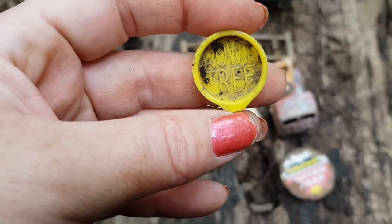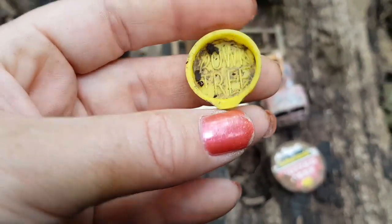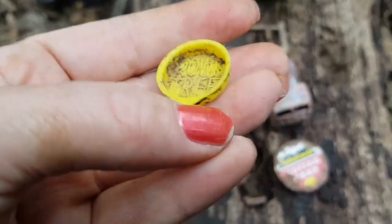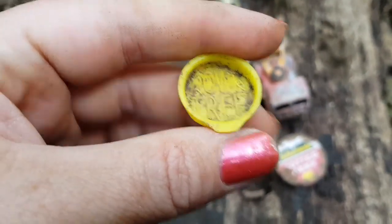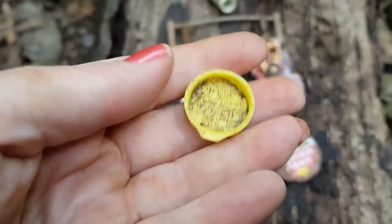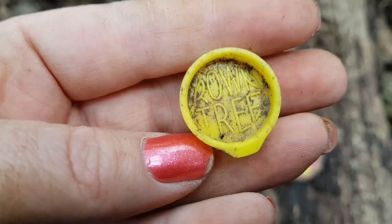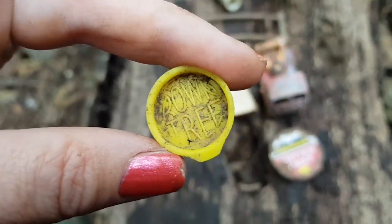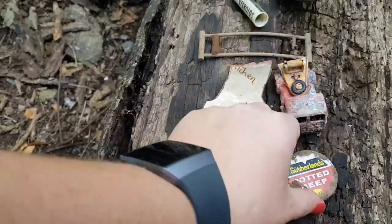Firstly, I'm going to start with this because I just saw this poking out of the ground, and it says Roundtree, and it's got the letter O underneath. And some of you will remember, I'm sure, when you used to get cardboard tubes of sweets, and this was the lid, and you used to get different letters underneath. I don't know why, to collect them all or something, probably. So that just brought back a real nostalgia for me, because these were a big part of my childhood.